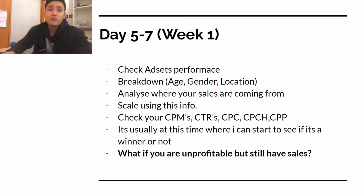It's usually time where you can tell whether or not it's a winner or not. If you're getting low CTR, high CPMs, no sales, then maybe it's the problem with your product selection. Maybe you want to move on to a next product, or it could be a problem with your interest selection. Maybe you're not doing the proper interests, but usually when you've spent 1 week's worth of budget, you'll get at least one sale. So if you don't have a sale at this point, I'd suggest you cut this product and maybe you move on to a different product.